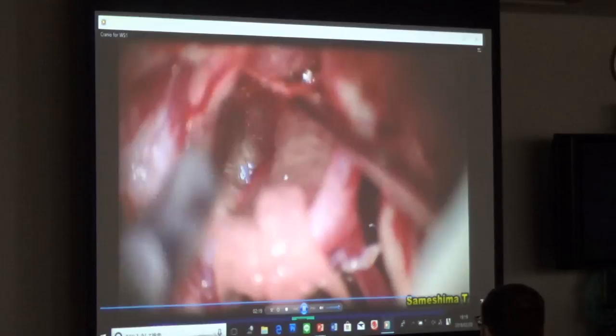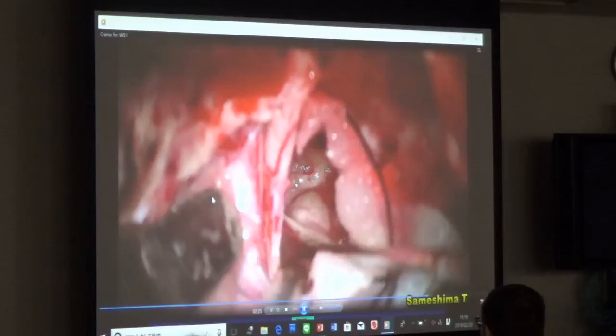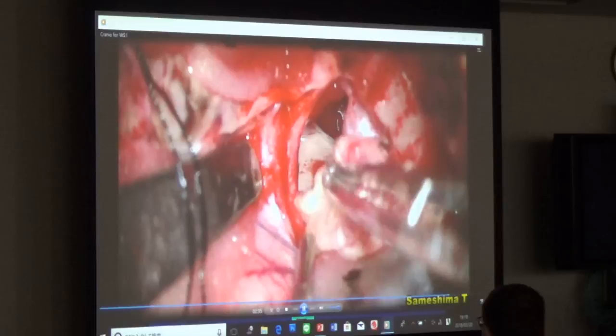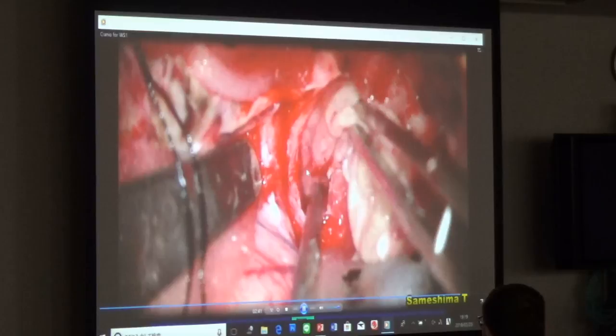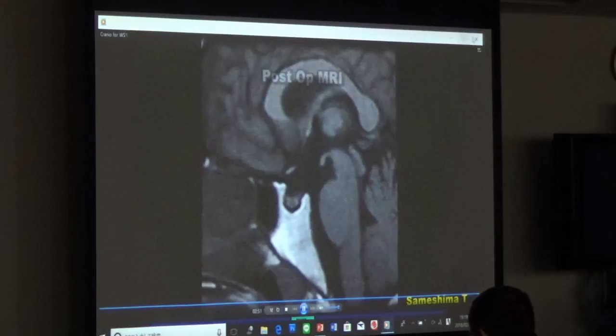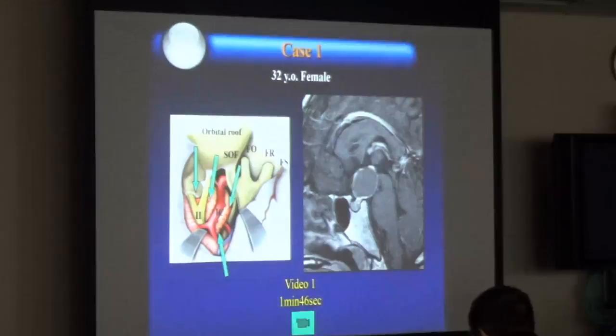And I'm elevating the tumor capsule from the hypothalamus and under the optic nerve and the chiasm. And then I remove this tumor between the second nerve and the carotid. Over there, you can see the white one is the hypothalamus. Finally, you see the stalk, and over there the basilar artery is here, like this. This patient finally had a baby.